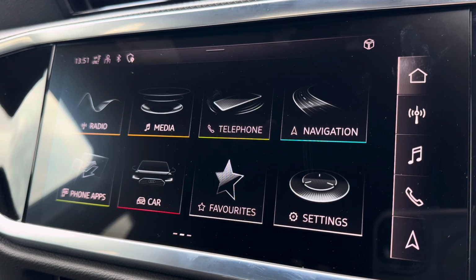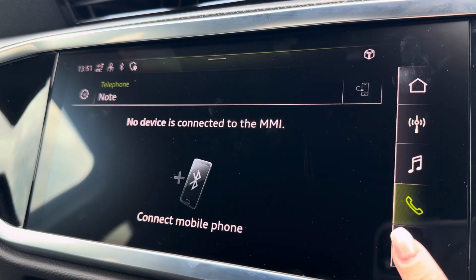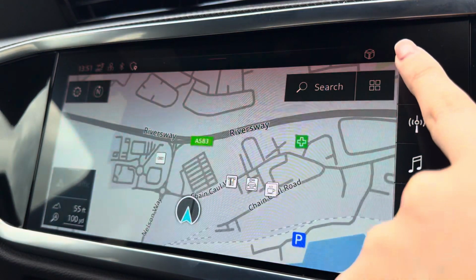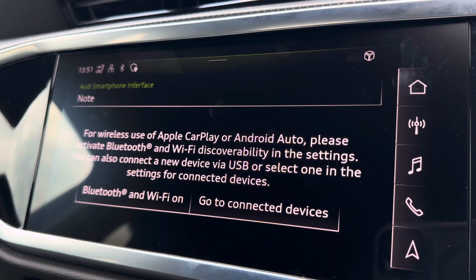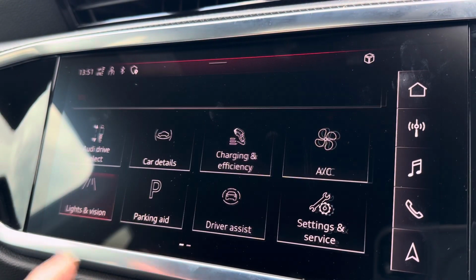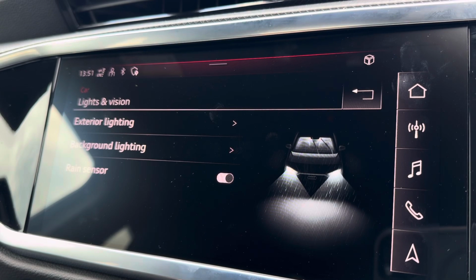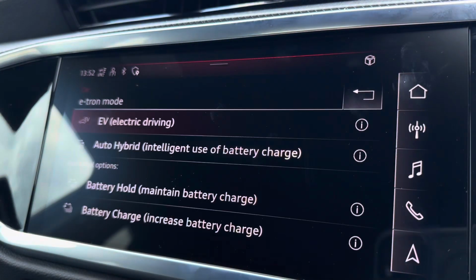Moving across, the large central touch display houses similar options including various radio and telephone connection and navigation for assisted travels. From here, you can also find wireless connection of Apple CarPlay and Android Auto. You can also access and adjust the interior and exterior lighting in addition to toggling the rain sensor. You can also view the range and charging information and patterns in addition to battery levels.